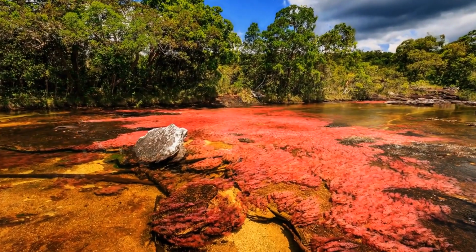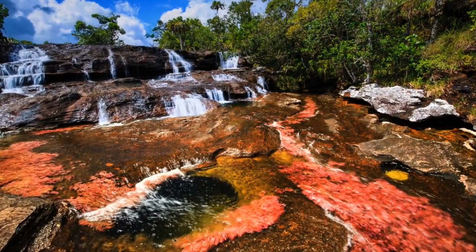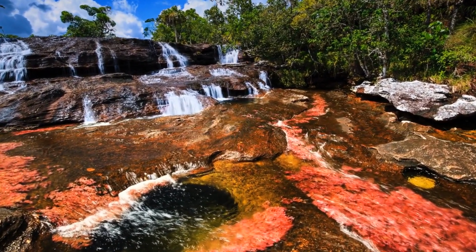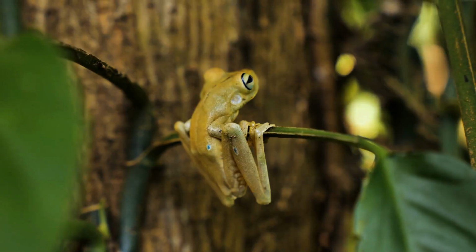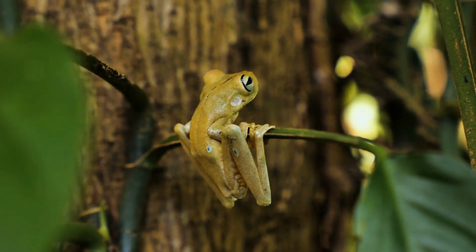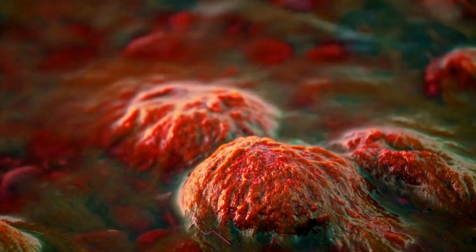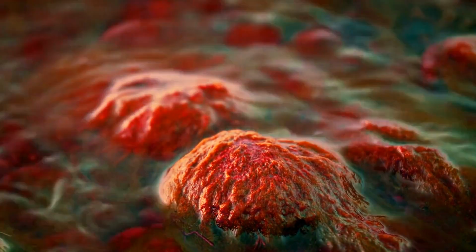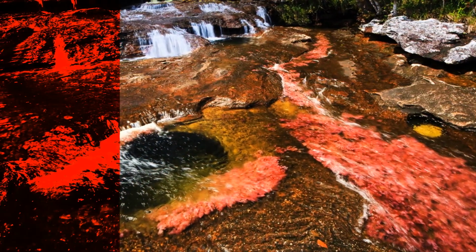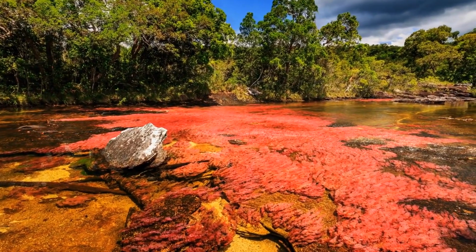The River of Five Colors, Caño Cristales in Colombia, has the unofficial title of the most beautiful river in the world. For most of the year, it looks like any other regular river. The real magic happens between the wet and dry seasons when the water level is just perfect. This unique river floor is lined with a special plant, and when the conditions are right, it bursts into a dazzling display of colors. Think vibrant reds, stunning yellows, and lush greens, all mingling with the blue water. It's like stepping into a living rainbow with 1,000 shades in between.